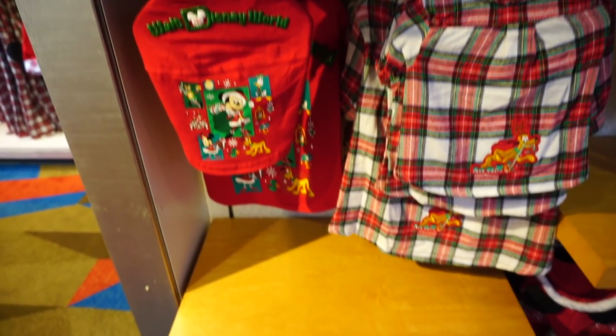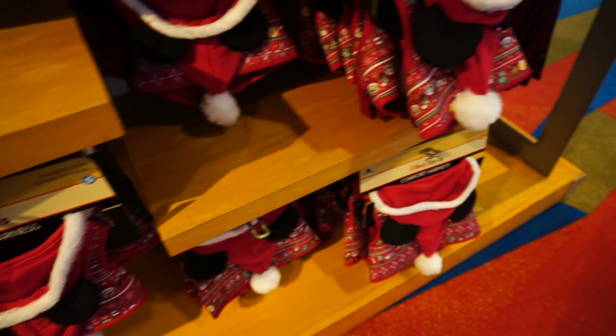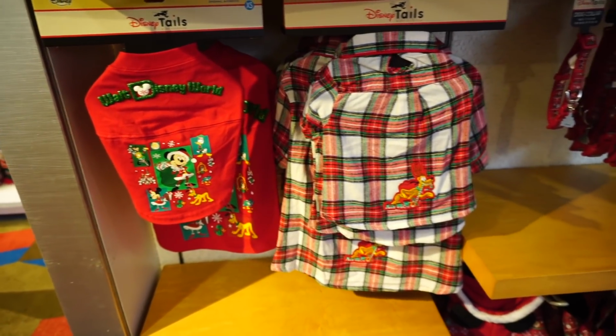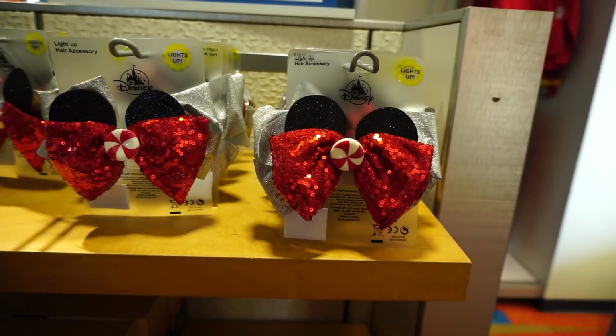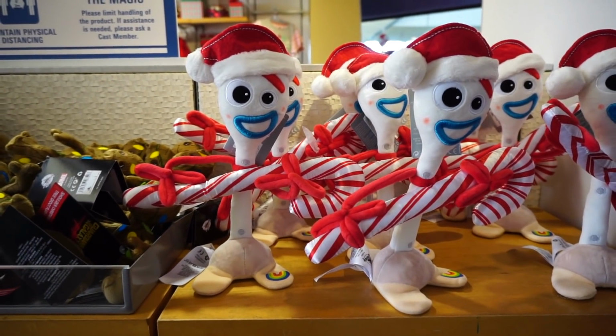And look, even the doggies are getting into the Christmas spirit this year. That's a harness, a comfort harness with the hood. Might have to get George something for the holidays. He doesn't wear clothes or anything, but hey, who knows? A light up hair accessory that actually lights up. There's a Christmas Groot. He's decked out in holiday lights. And Forky, he has a candy cane.